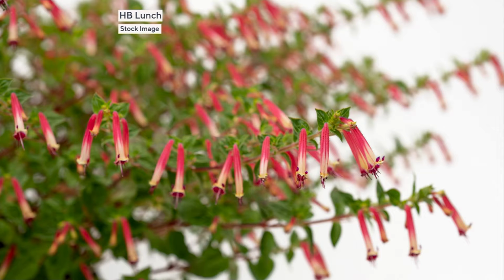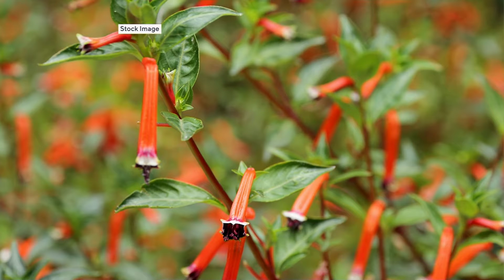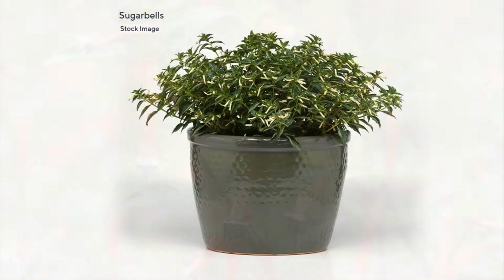A lot of people love hummingbirds, but maybe they don't want to have to deal with the hummingbird mess of the nectar and all that jazz. You can get hummingbirds in your yard by putting these Hummingbird Feast plants out. You're going to get 3 of these, 3 Hummingbird Feast plants. These are going to be live plants, free shipping and handling.